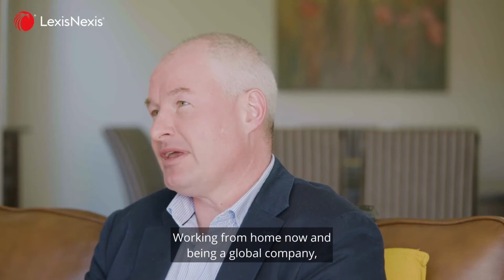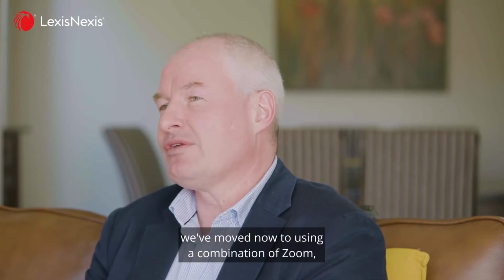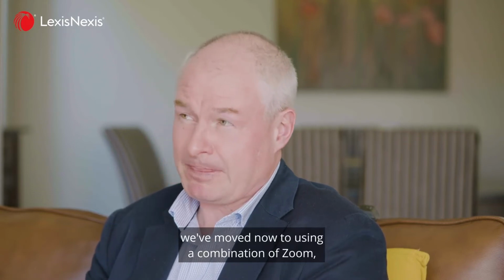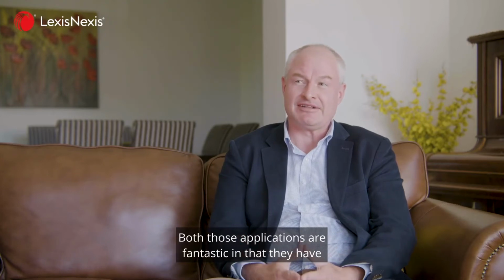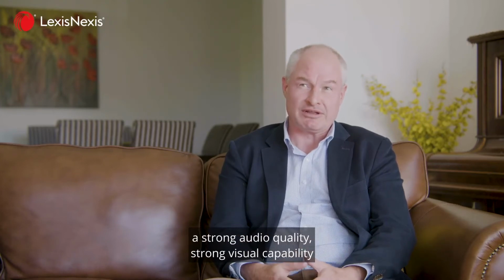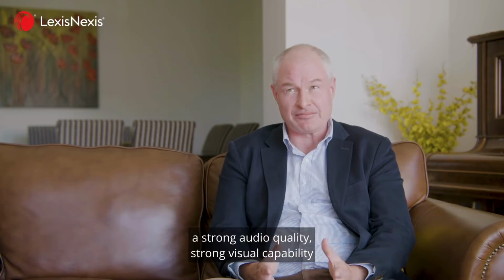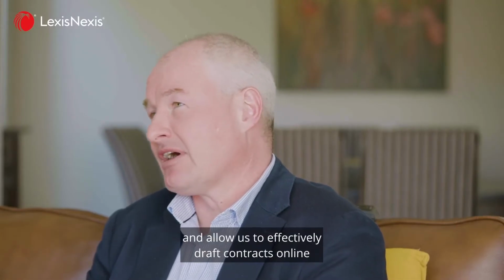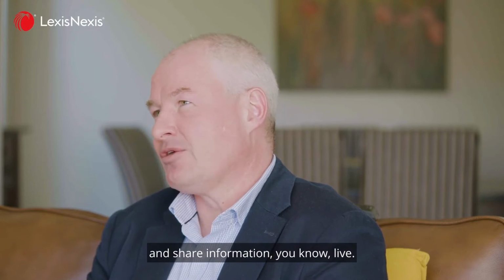Financial analysis using Excel. Working from home now and being a global company, we've moved to using a combination of Zoom as well as Microsoft Teams. Both those applications are fantastic in that they have strong audio quality, strong visual capability, and allow us to effectively draft contracts online and share information live.